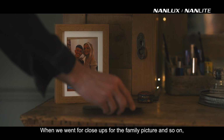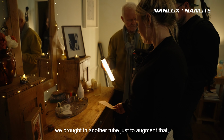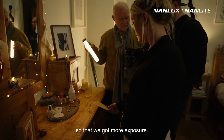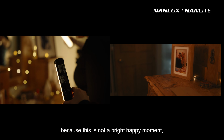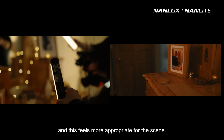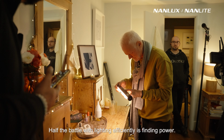When we went for close-ups for the family picture and so on, we brought in another tube just to augment that so that we got more exposure. But overall it's somewhat down because this is not a bright, happy moment and this feels more appropriate for the scene. But half the battle with lighting efficiently is finding power.